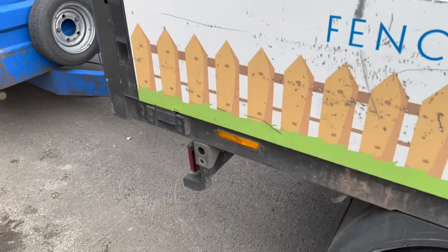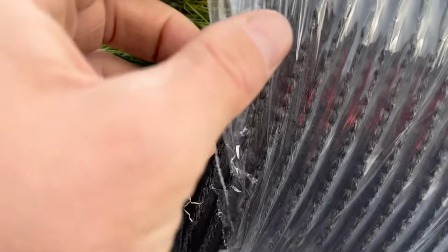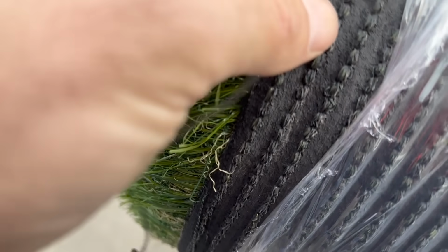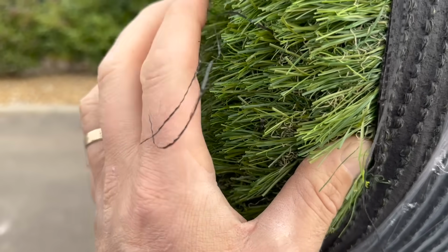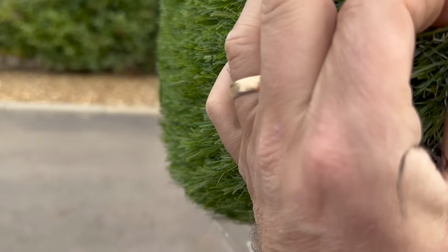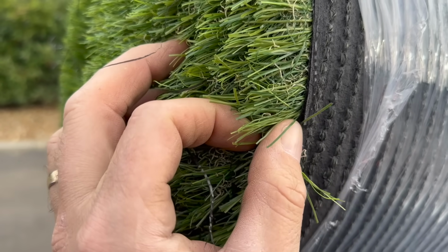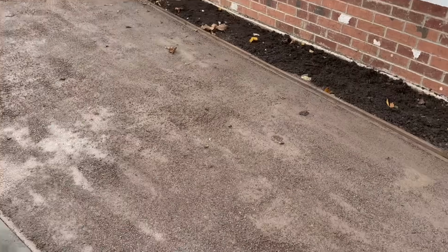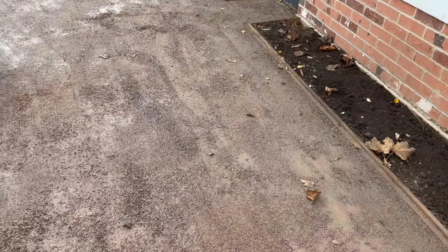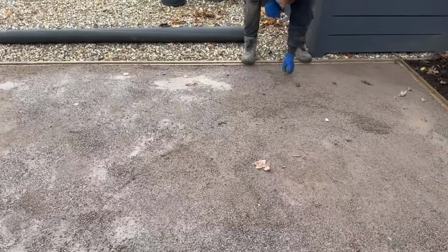I'll just show you. Let me show you on the end. See, in between, I don't know if you can see it, it's got a membrane layer in between, just there, look. So it's already got membrane on it, but we're adding double membrane because it has got holes in, and we don't want no crafty weeds popping up or little seeds dropping into it and causing some weeds.